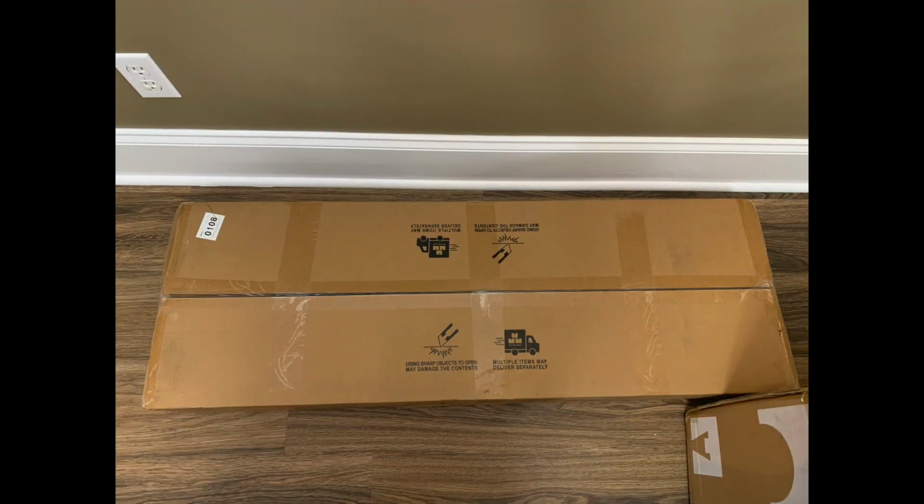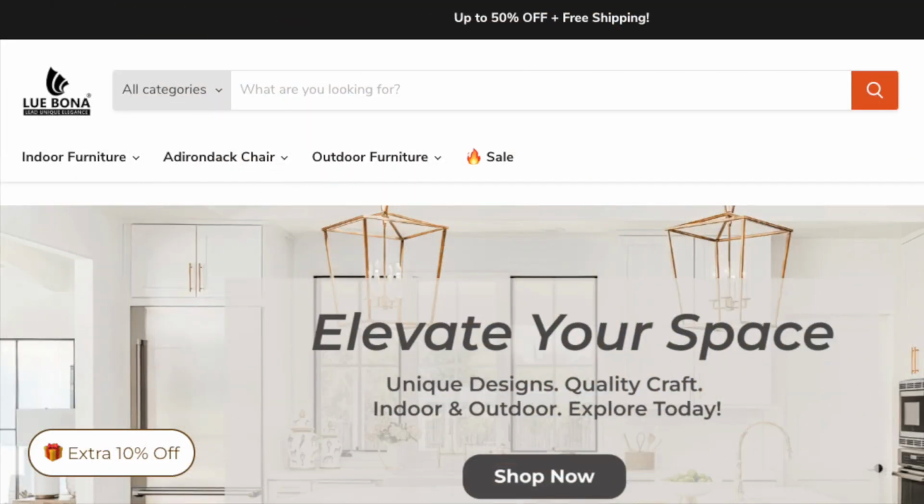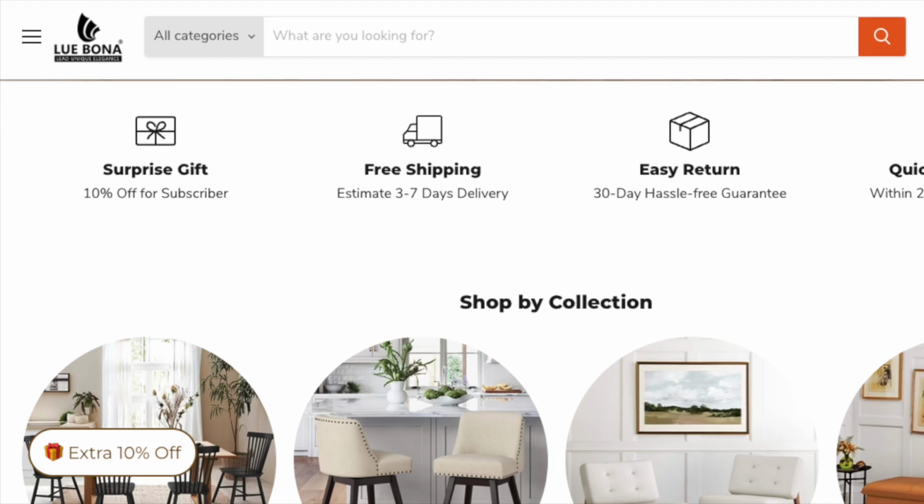Another great way to add some fall touches to your home is to add maybe a new piece of furniture, and it doesn't have to be expensive. I'm featuring a bench that I recently received from Bona.